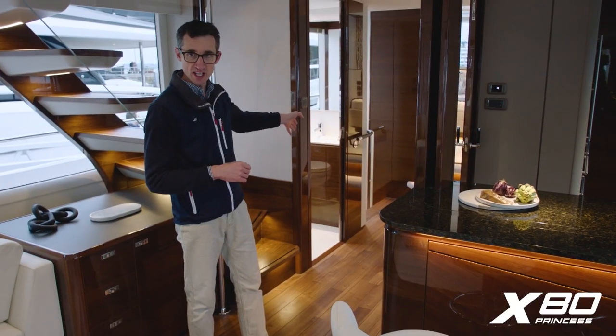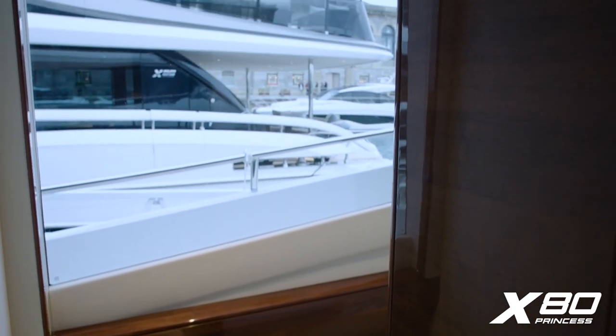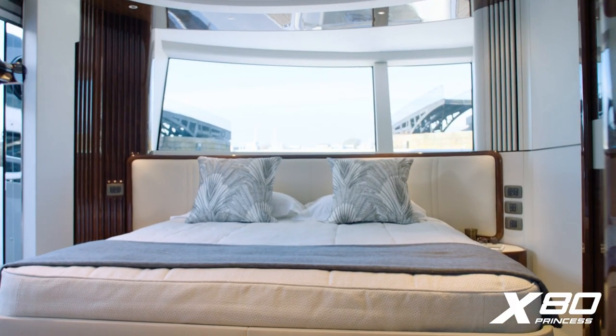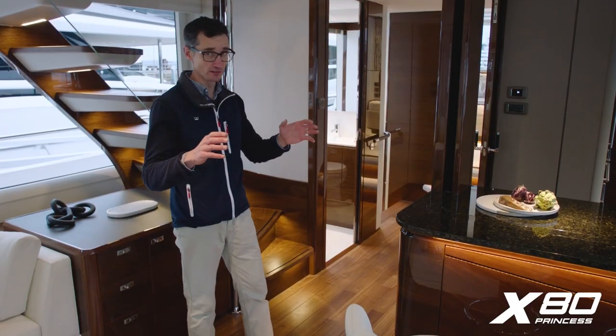Going forward, you have the stairs down to the lower guest accommodation with plenty of light from those double windows, one in the hull side and one in the deck house. And then on this boat, we have the fifth cabin. Now, as a dinette area, you can step into that, but as you can see, this boat is fitted with that cabin, which is really rather fantastic.